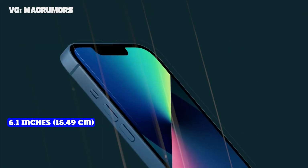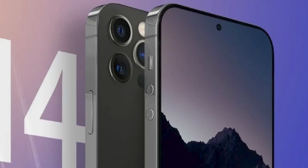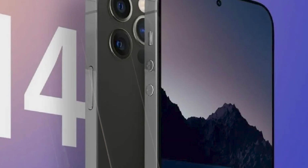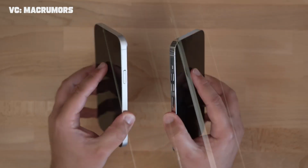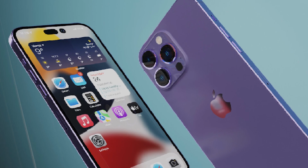This one has persisted for years, but one of the biggest rumors is about the notch at the top of the screen. After introducing the notch on the iPhone X back in 2017, Apple could finally ditch it this year, though apparently only on the Pro models. The company is expected to trade it out for a smaller hole-punch camera on the Pro models.